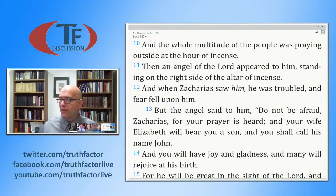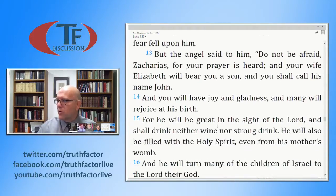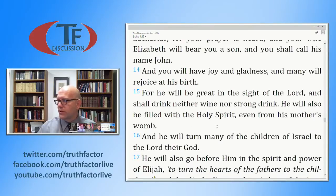All right, Brian, go ahead. Luke chapter 1, 11 through 17. Then an angel of the Lord appeared to him, standing on the right side of the altar of incense. And when Zacharias saw him, he was troubled, and fear fell upon him. But the angel said to him, "Do not be afraid, Zacharias, for your prayer is heard, and your wife Elizabeth will bear you a son, and you shall call his name John. And you will have great joy and gladness, and many will rejoice at his birth. For he'll be great in the sight of the Lord, and shall drink neither wine nor strong drink.